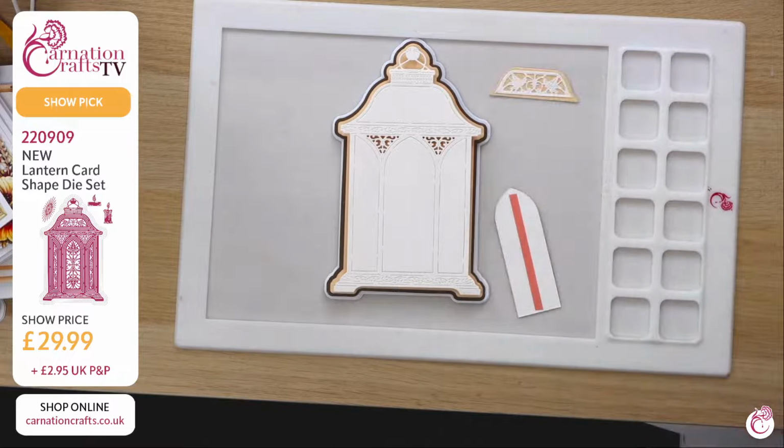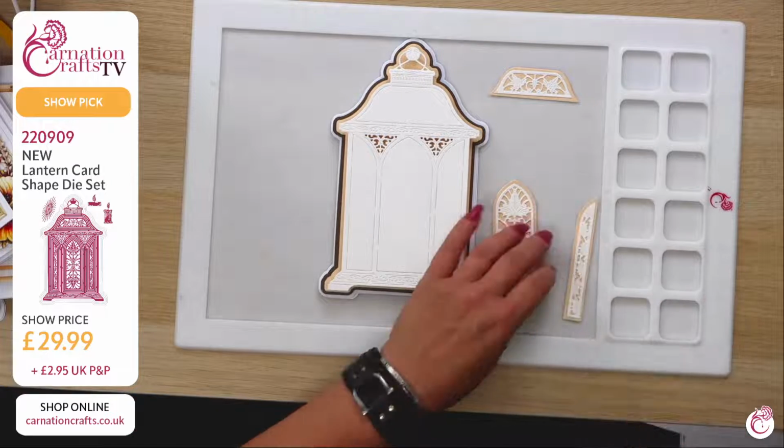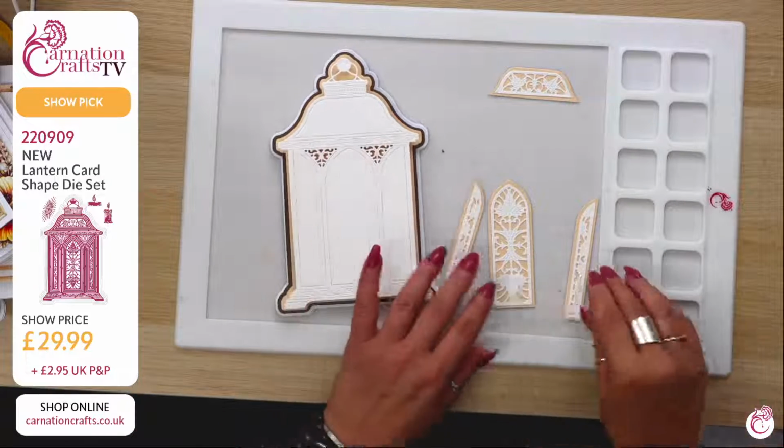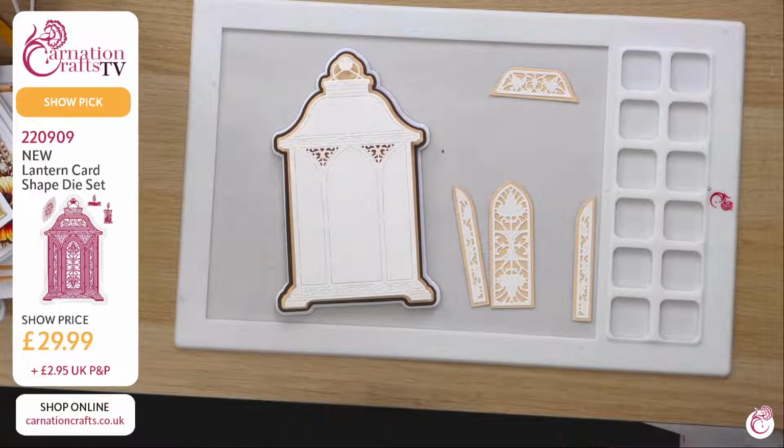The great thing for me about Carnation is I'm the least graceful person in the world and the least elegant person in the world. But when I'm using Carnation, I get to pretend just for a minute that there is some grace and dignity about me.